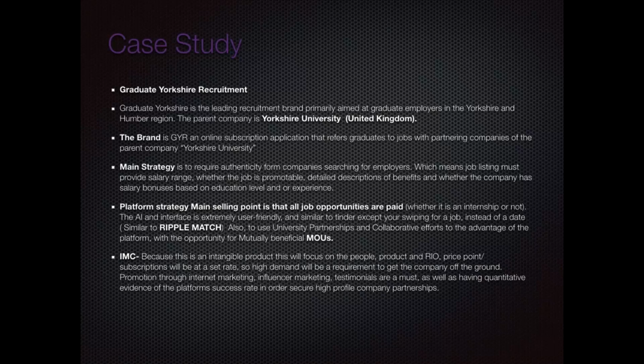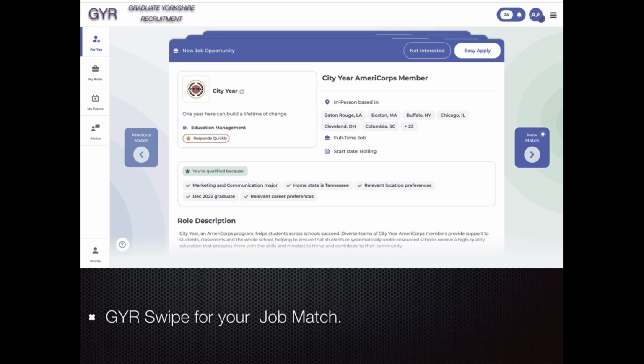We're also looking at the promotion through internet marketing. Influencer marketing testimonials are a must. So this has to work in order to sell it ethically. The testimonials will be real testimonials, as well as having quantitative evidence of the platform's success rates in order to secure high profile company partnerships.